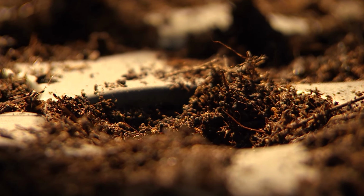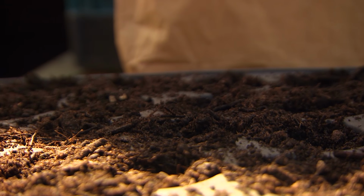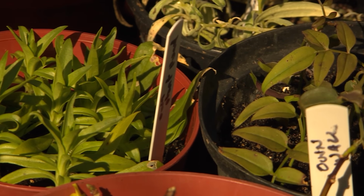By the autumn, you'll have great big plants, and they'll have flowered all summer, and you'll be able to collect your seed. It's a bit like an angler, really. When he catches his first fish, he's literally hooked for life. Yeah. And it's the same with a garden, I think, when you see your first seed sprout or your first cutting root or your first seed.